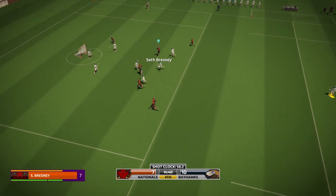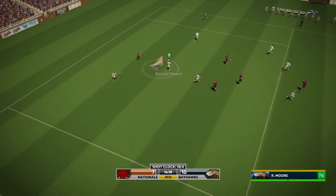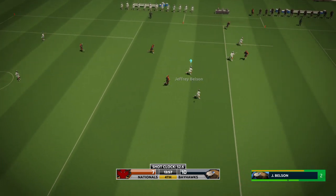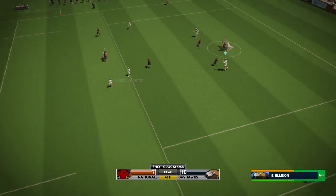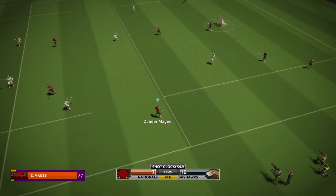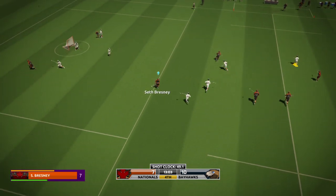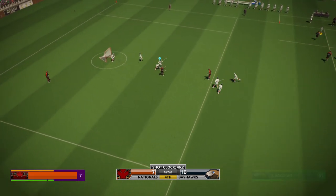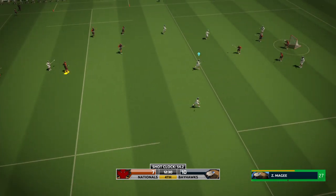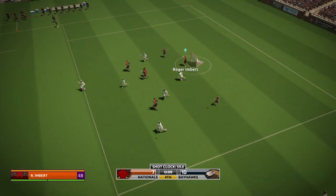Ball stop center. Bresny. Ball stop center. With the shot. Saved by the goalie. Belson. Ball stop center. Ball side left. And a shot. Imber saves. Transition opportunity for them now. Schultz. Ball stop center. Knocked loose. The home team recover. Belson has the ball. Imbert with the save.